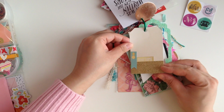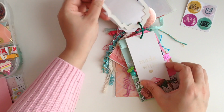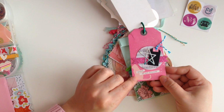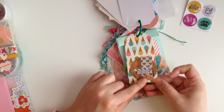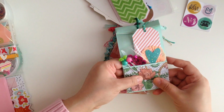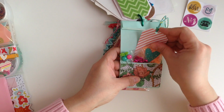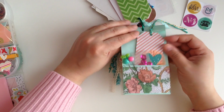Here's another tag. It says awesome. She put a little frame. It says made with love. This cute little tag that she embellished. I like that it says proof we are friends. So cute. Look at that. And this is like a little baggie, like a little flip. She got some sequins in here. This cute little clip. And this tag. And there's stuff inside, but I'll check that later on. I don't want to take it apart right now.